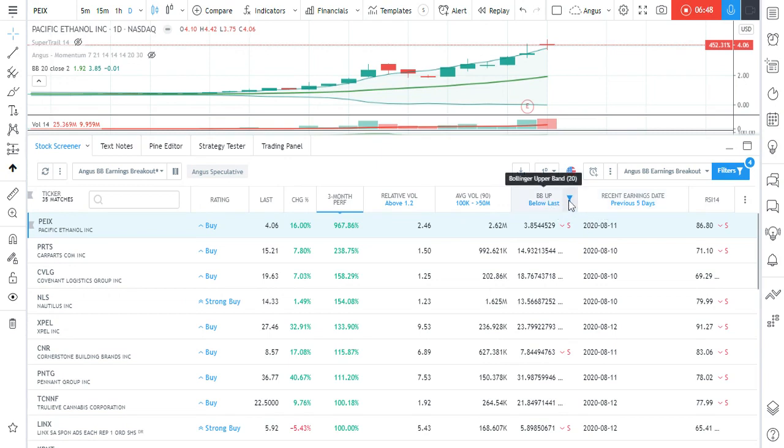The Bollinger Band up, again, you just have to search in these 3 dots. But all this is saying is that the upper band, which is this one here, is below the last price. You can see how the price is above that band. So you can see at this particular point, which is on the 1-day chart, the price is above that. So that's kind of a good thing. So that's what I'm looking for.